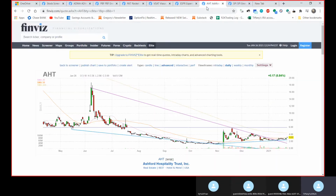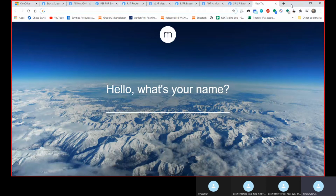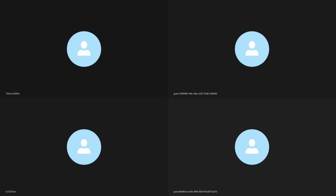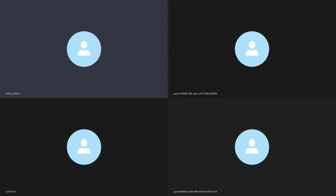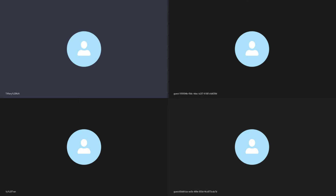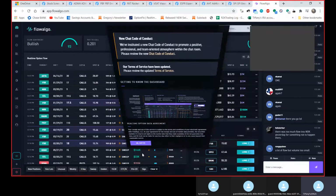If you have FlowAlgo like me, let me just stop this so I can type. Alright. Okay, so share screen. Okay. So if you have FlowAlgo like me, you can see a little bit of data.